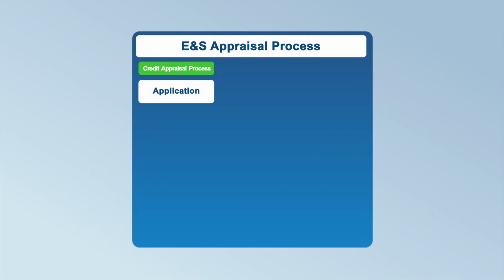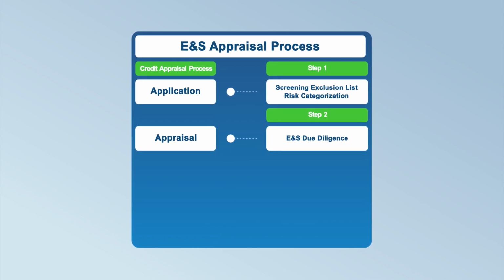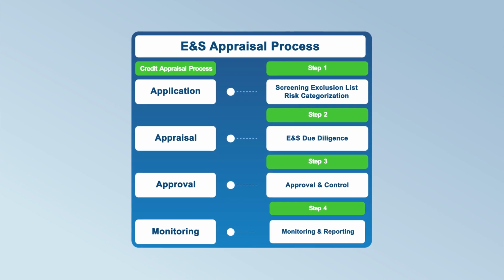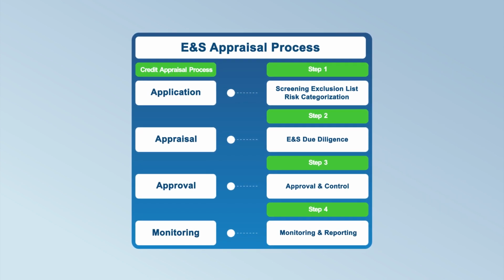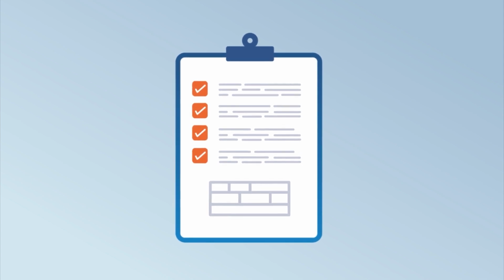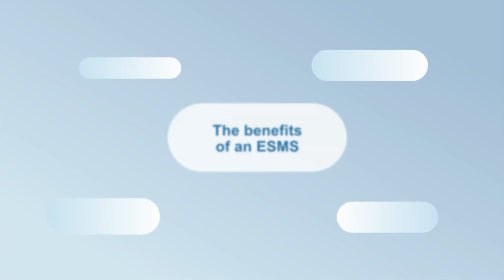The ESMS should be applied in all phases of the institution's credit risk management process and integrated into its day-to-day business activities. It should not be a standalone process. It also requires that the financial institution's clients implement mitigation measures for any identified E&S risks. This can significantly reduce the institution's E&S risks as well.